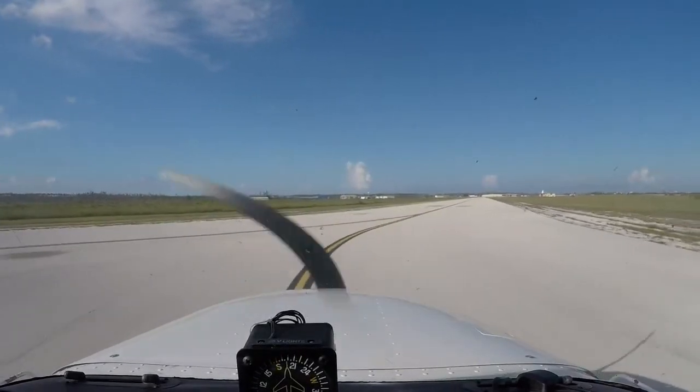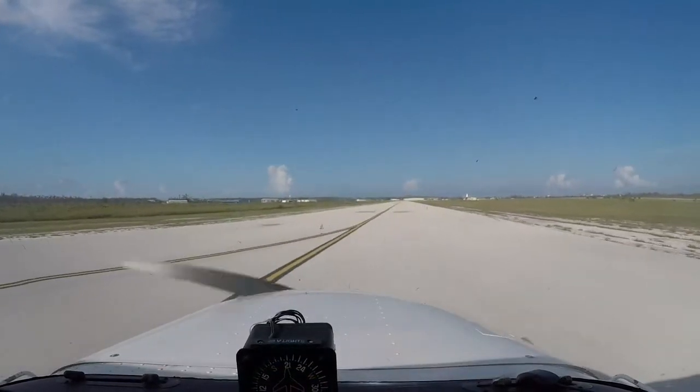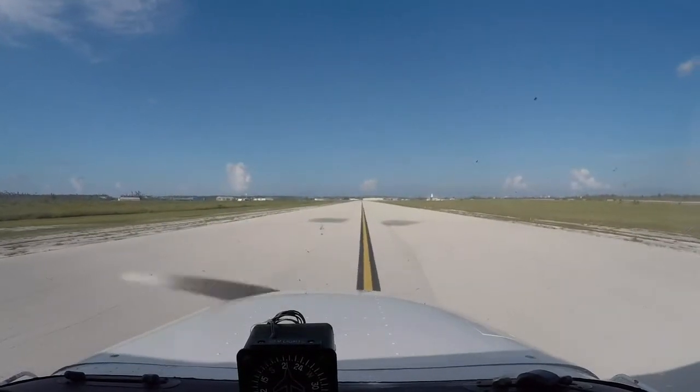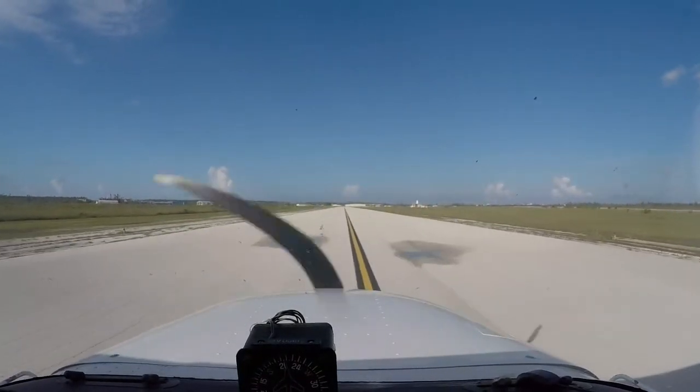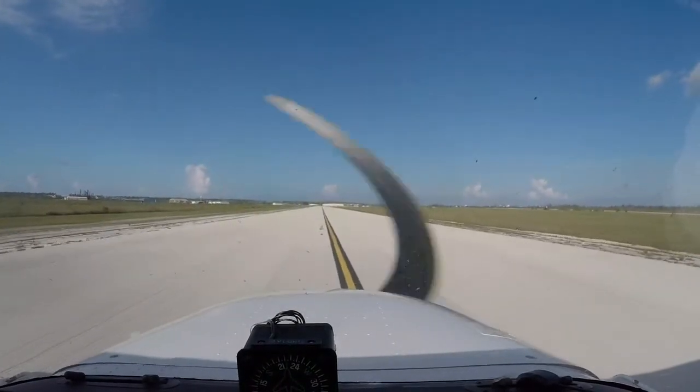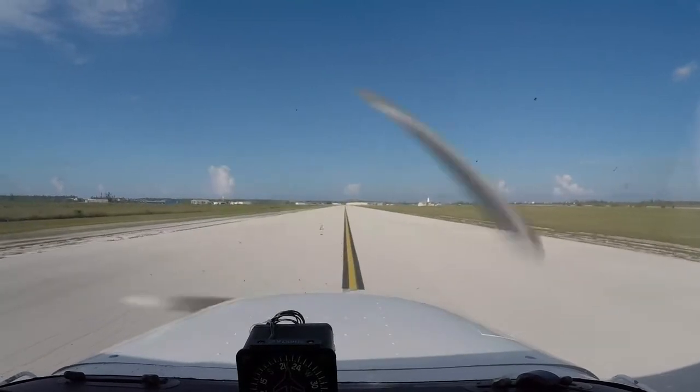Beacon is still on. Field in sight for visual, Bahamas 319. Bahamas 319, roger. Cleared visual approach, runway 6, enter right base, descend 1600, contact tower 118.5. Alright, enter right base, cleared for the visual 6, tower 118.5, Bahamas 319, good morning.